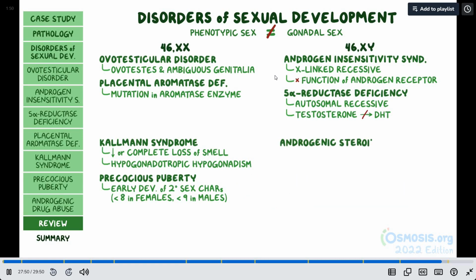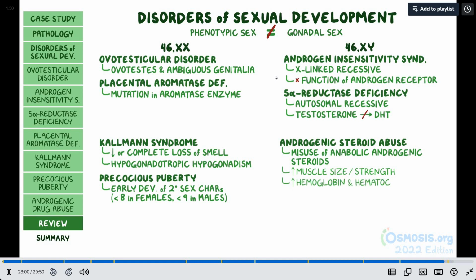Lastly, androgenic steroid abuse is caused by misuse of anabolic androgenic steroids, which results in increased muscle size and strength, and high hemoglobin and hematocrit levels, as well as virilization in females and acquired sexual development problems such as gynecomastia, testicular shrinking, and low sperm count.